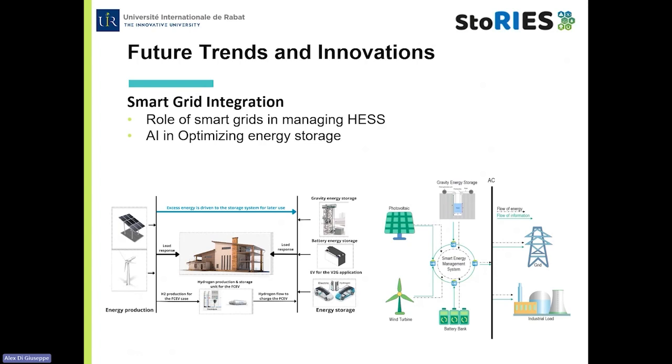Today we can also use artificial intelligence. As you know, it's been used for developing models, energy management models, and we have already done that. For example, in the first schematic here, we try to combine two technologies, which are gravity energy storage with batteries. This is a study that we have done. We have proposed the energy management of this hybrid energy storage system to meet an industrial load.